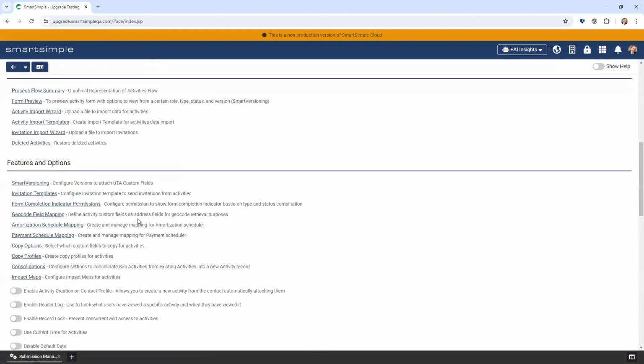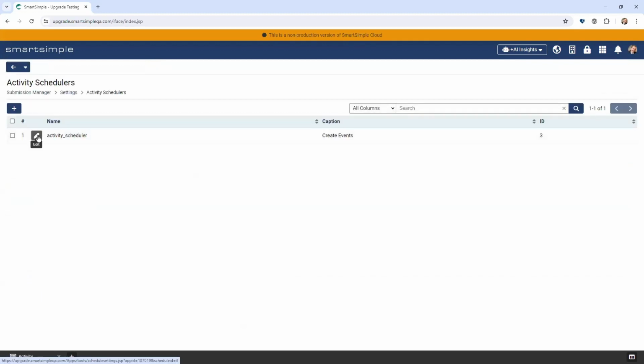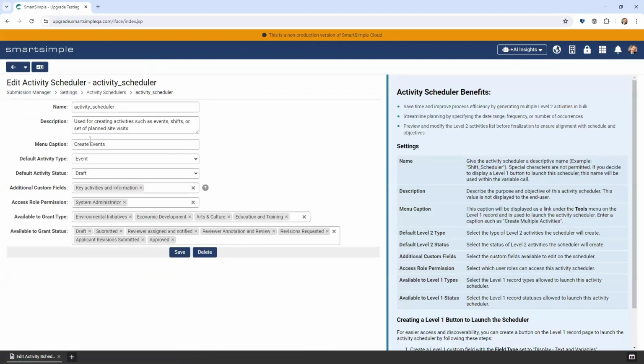So under activity, I'm going to go down here to activity scheduler. I created one and called it create events, which you saw showed up under my tools menu. You can give it whatever name you want, and you can permission it. For me, it was going to create events as my level 2 type of activity in the draft status, but you can change that. I added 1 custom field, but you can add more. And then I can role permission it. So for a reviewer, maybe if they're always making a set of activities, you can set one of these up for them so they can make those really quickly in bulk.